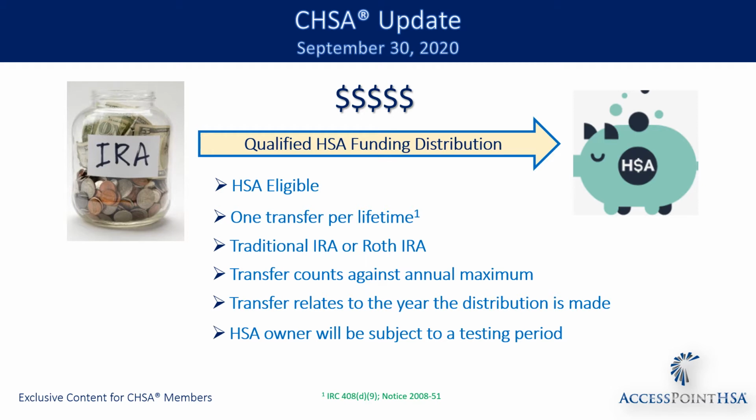The transfer does count against the annual maximum. So whatever the maximum contribution for the HSA is, that's the maximum amount you could move from the IRA to the HSA. Transfers relate to the year in which the distribution is made. And finally, there's a 12-month testing period from the time in which that transfer is made where the individual has to remain HSA eligible or they face tax plus a penalty on the amount that they transferred from the IRA to the HSA.